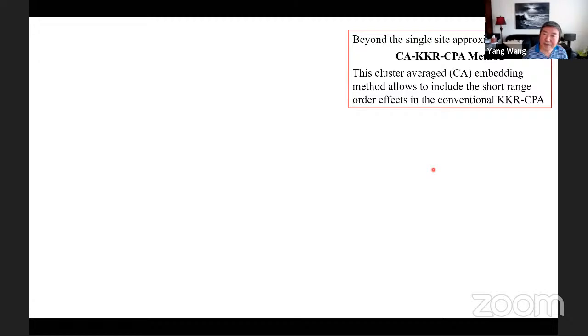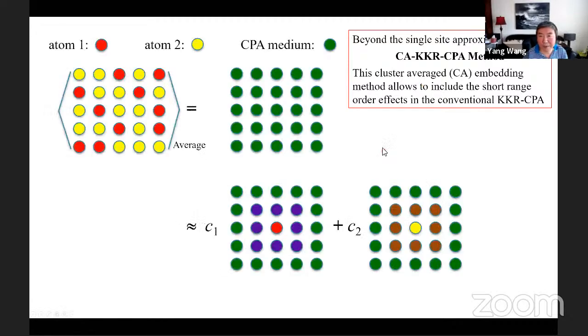The criticism of the KKR-CPA method is basically that it's a single site approximation. You don't take into account short range ordering effects. So there's recent work by Vishnu and Widom at CMU, with whom we worked together, about solving this problem by considering a cluster embedded in this effective medium.